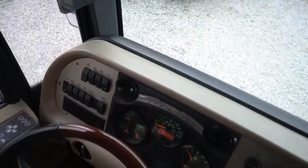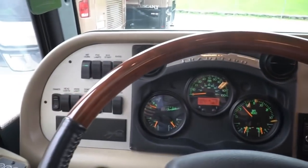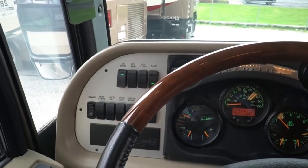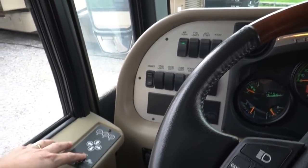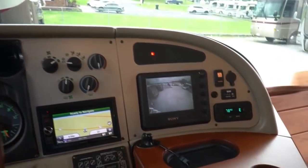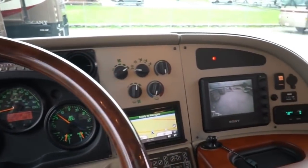Sit here in the cockpit for a minute. Alright. Generator fires right up. Fog lamps, headlamps, home theater light. Power window. Of course, it's got the hydraulic leveling jacks. Got the engine brake, the power adjustable pedals. Man, 51,199 miles.